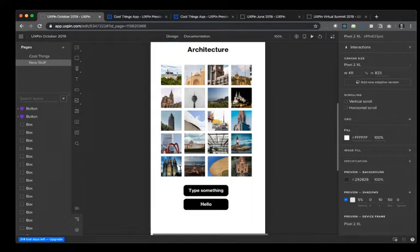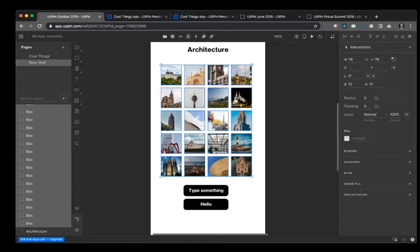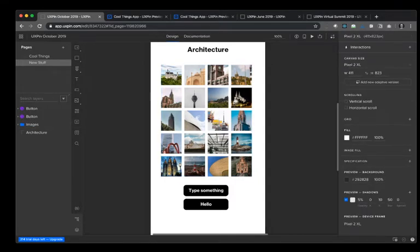Okay, so let's clean up our layers panel so I can show you a couple of really cool things over here. We'll just group all of those images and rename the group. So now, something that perhaps you notice is that we have a brand new layers panel. And the layers panel is part of our overall overhaul of UXPin performance. This little panel over here was actually responsible for some of the performance issues in the old UXPin.